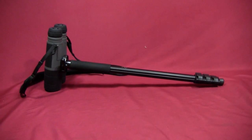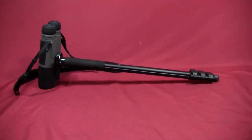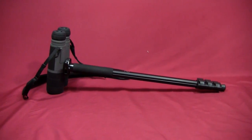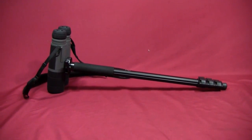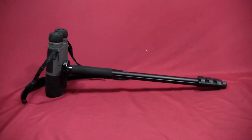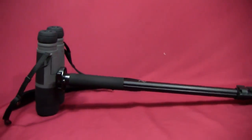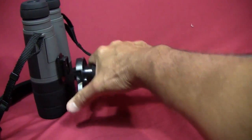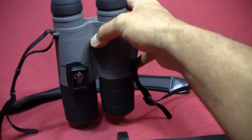What I'm showing here is the ATN Binox with a monopod installed. After spending about 5 nights off and on, watching some game or some beavers around my lake, I quickly learned that I really need to make use of a bipod to try to get rid of some of the jitteriness that's in the video. So I went to Amazon, I found a bipod here. I can't remember the details of it, but there's a bunch of them there. And I think for $15 I ended up buying one that had a quick release head on it like that, so that I can just leave the mount here installed on the binoculars.